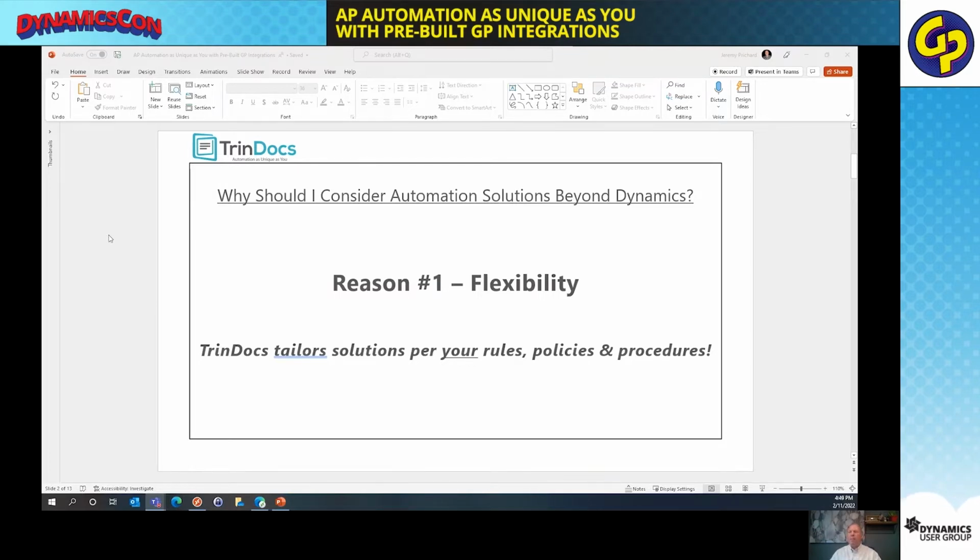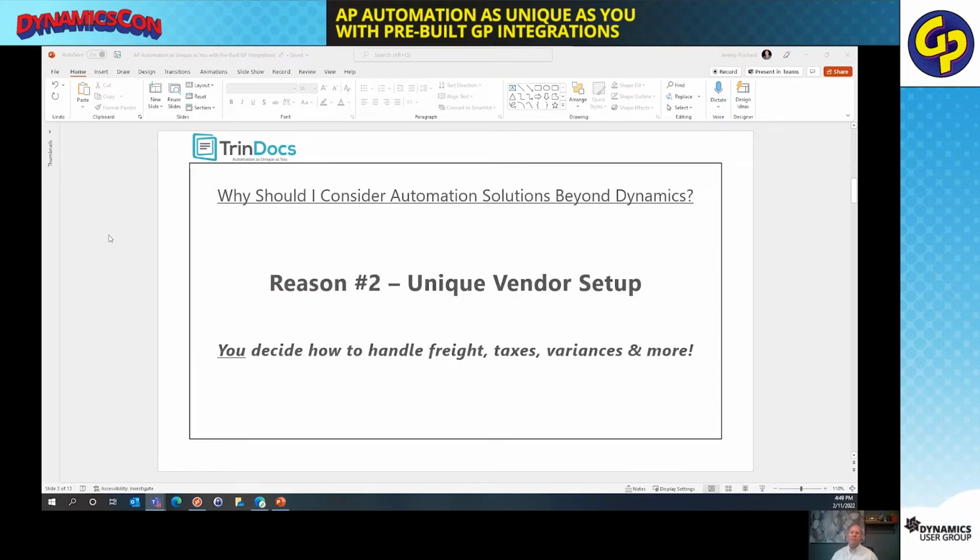But first of all, reason number one, you might want to consider automation solutions beyond Dynamics. Flexibility. Trindocs tailor solutions per your rules, per your policies, per your procedures. How do you want to handle different things along the way? What do you want to call different things along the way? We tailor solutions to you and your business needs.